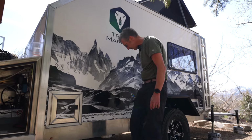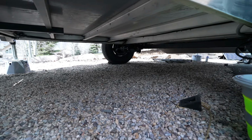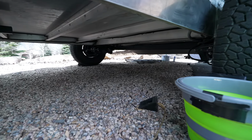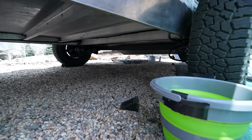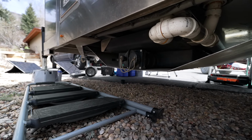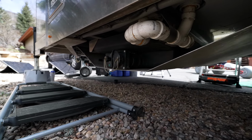The gray tank is accessed on the other side, but that is underneath the trailer. But we do have a skid plate. I know Drew doesn't like skid plates, but I think it's one that's going to be okay for us. But I just want to get a little protection in there.